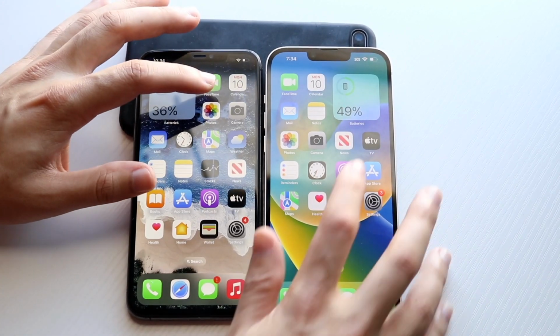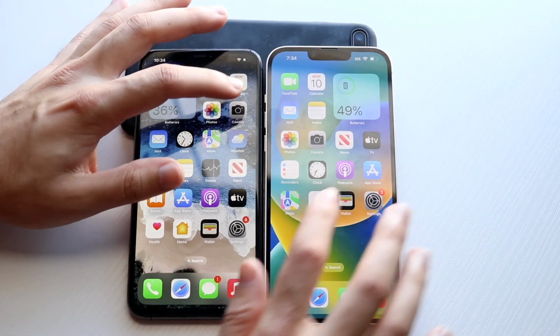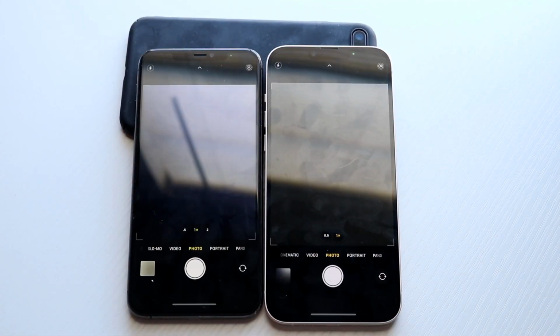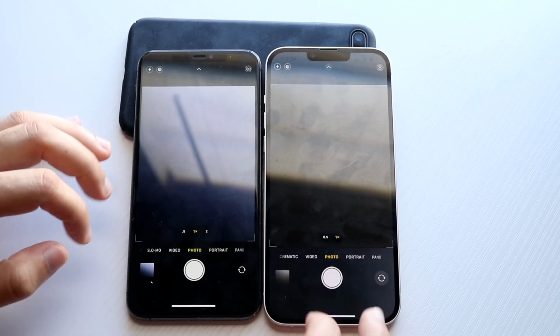Okay, hopping out of this one, Photos, 3, 2, 1. It's going to be some pop-ups. Okay, let's hop out of here. Camera, 3, 2, 1. Okay, let's take a photo. I'm going to turn off Live mode here. 3, 2, 1. Let's open up that photo.